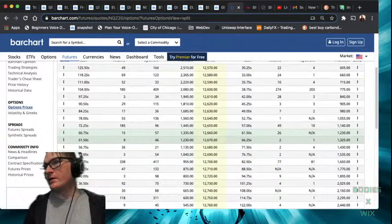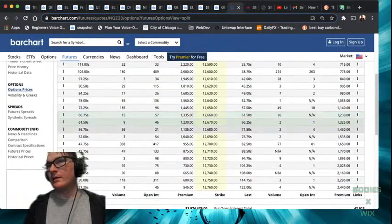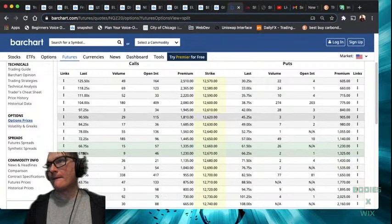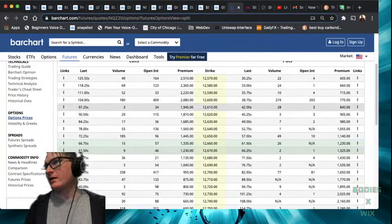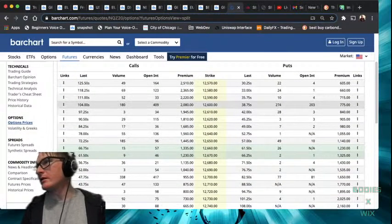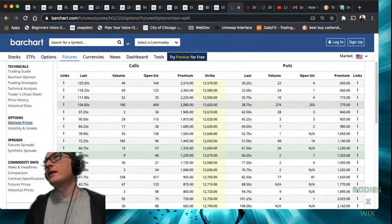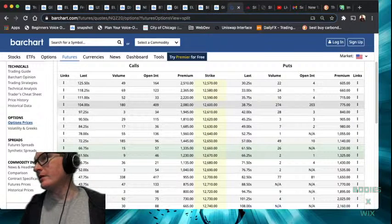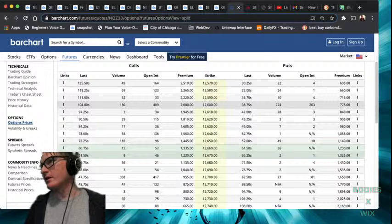All right, let's see how many puts, calls. So we got a lot of people thinking it is going to get higher. Everybody's thinking it's going to get higher. Look at this. We got one put here for 12,600. He must be banking that it's going to get down to 12,600 and below and be able to get rid of that contract and make some money, which is interesting.